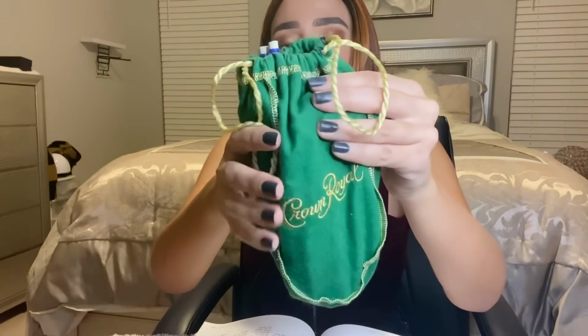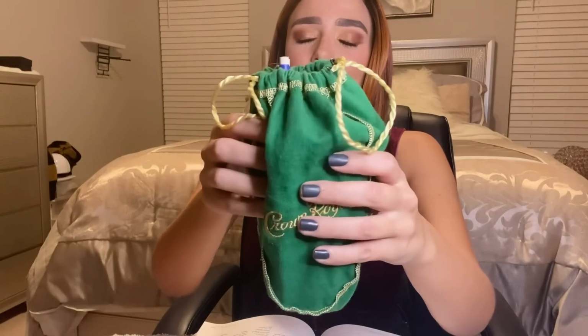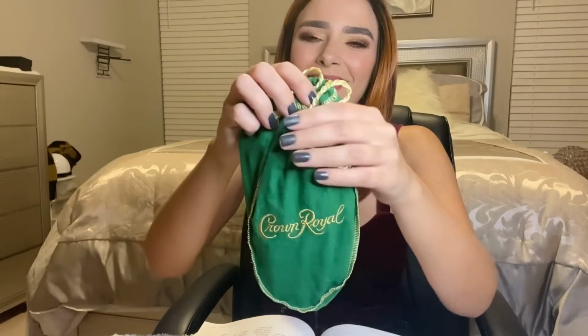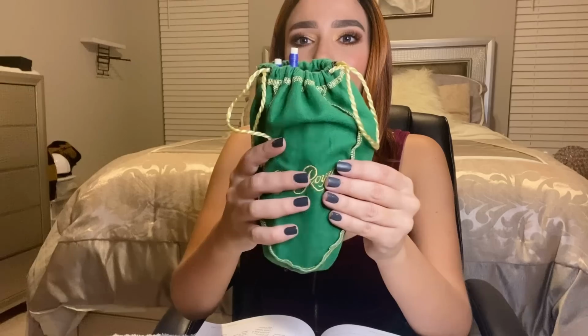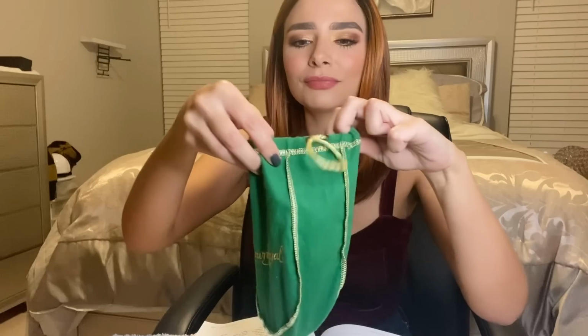This is a little throwback to my childhood. My mother is probably going to kill me for telling this story, but she used to put my crayons and my markers in Crown Royal bags, so I keep up the tradition. We're going to be using a green pencil.